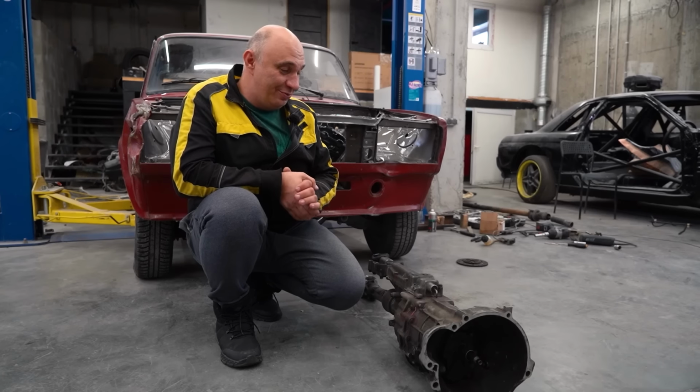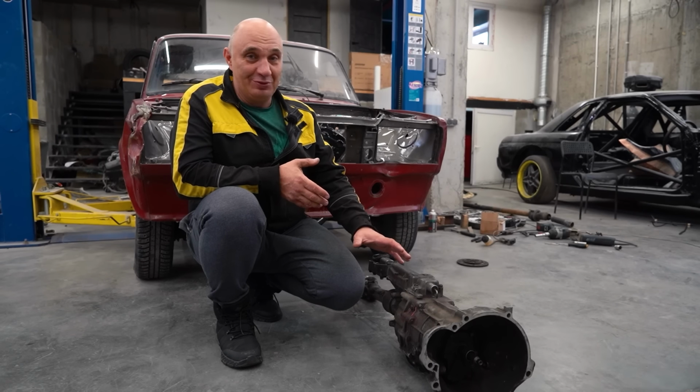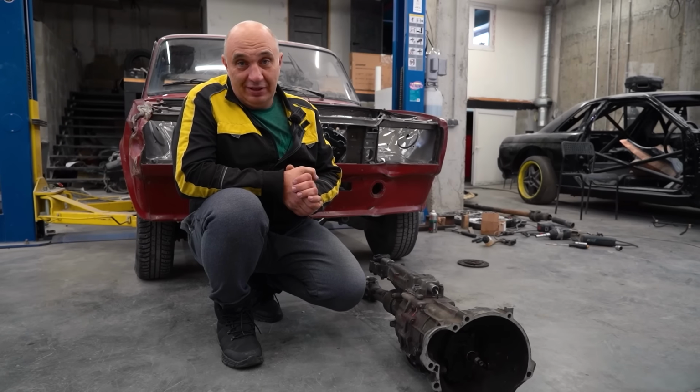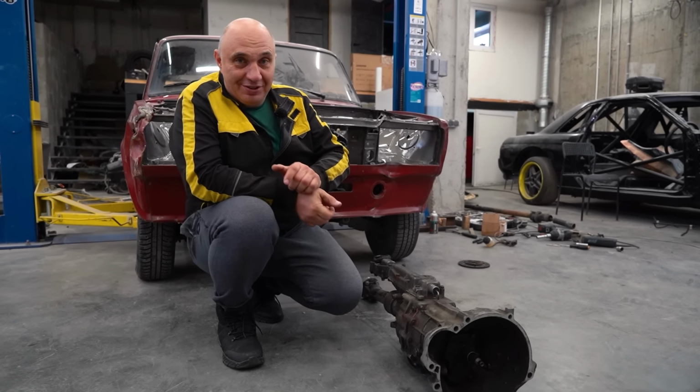But the main function for this will be serving as an intermediate bearing and providing a reverse gear. Okay, now it's a matter of setting this up and seeing how it does. Let's carry on.